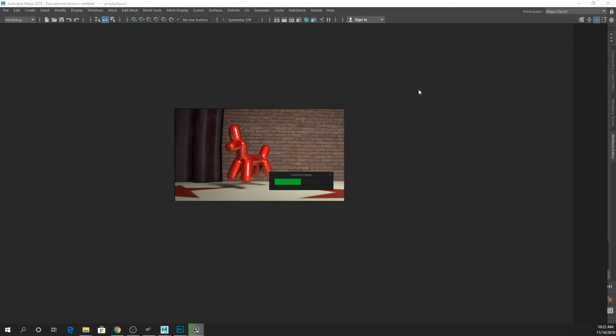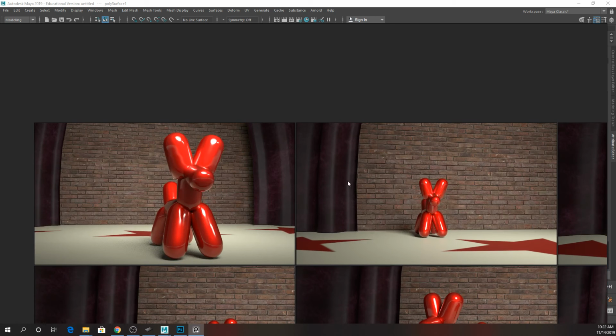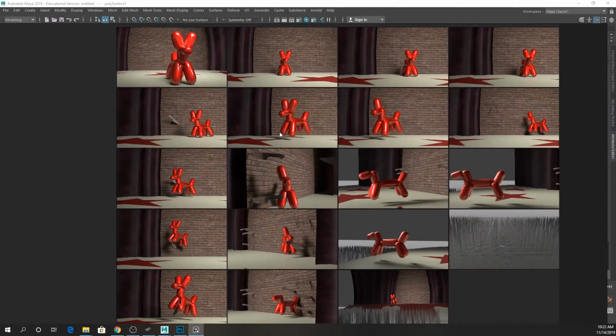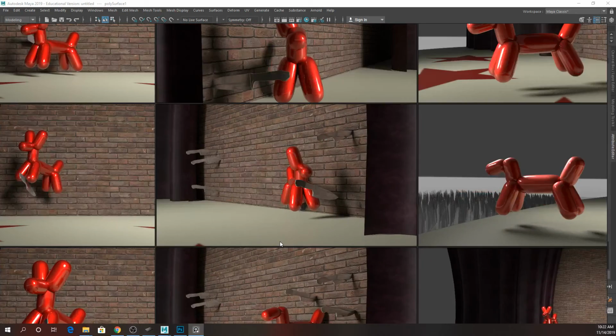Balloon dog. All right, cool. So what were you shooting for your lighting, and then what types of light did you use? So I wanted it to look like a spotlight on the stage.